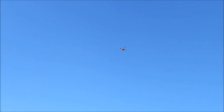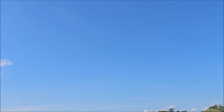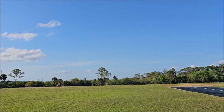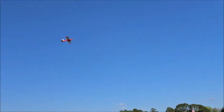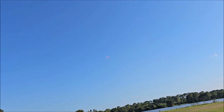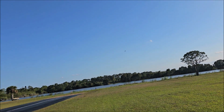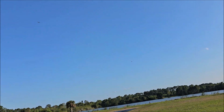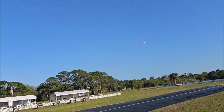Okay, here we go, hammerhead. Reduce power. Oh yeah. There you go, coming right around. Oh, that's maybe a click below half throttle. This thing has a lot of airspeed. Just wanted you guys to see what's passing you by. There you go.